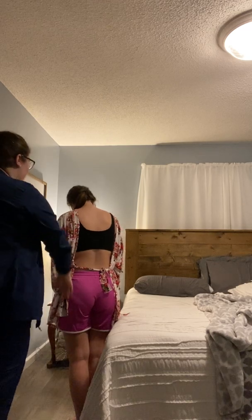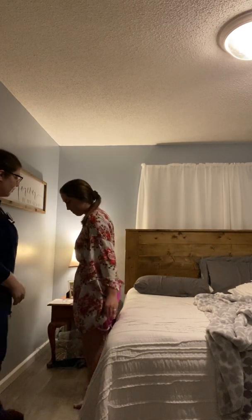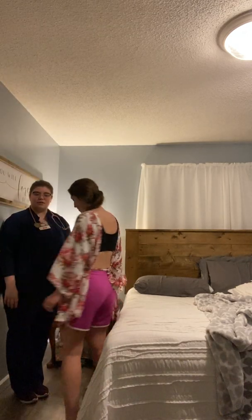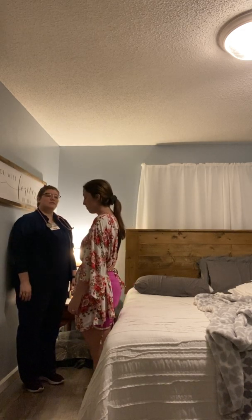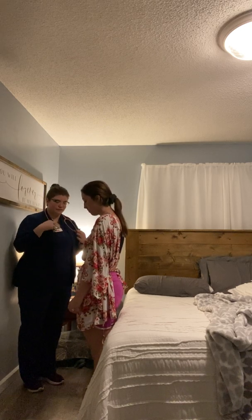I'll have you bend forward with your arms hanging loosely. And there is no scoliosis noted either. Wonderful. So I'm going to have you walk towards the camera and back. All right, the gait is even and balanced with no physical difficulties noted. I'm going to have you close your eyes and try to stay still. The Romberg test is passed with minimal swaying.